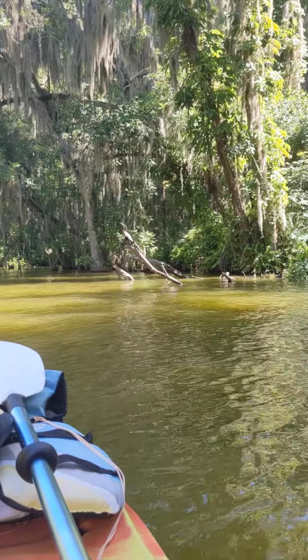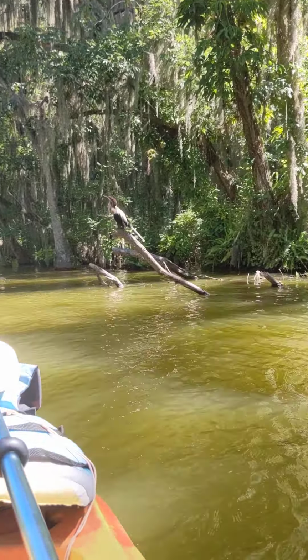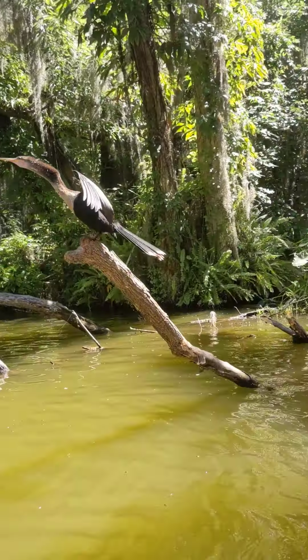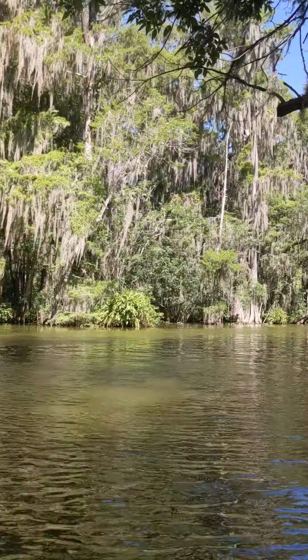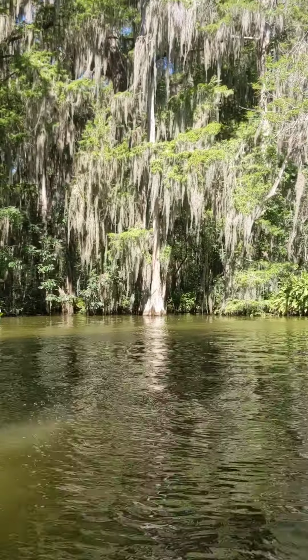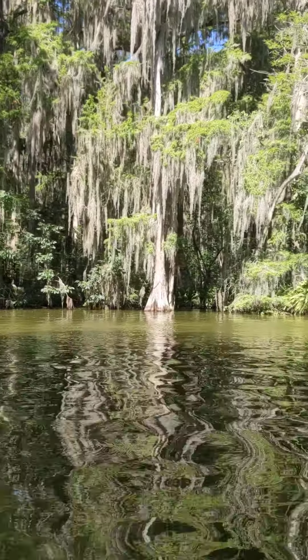And as was mentioned, we're getting close to Route 441. I think this is what they call the snake. Yeah, he's not happy, but that's all right. I think it's a snake bird. And when they are in the water, they give the appearance of a snake through the water.